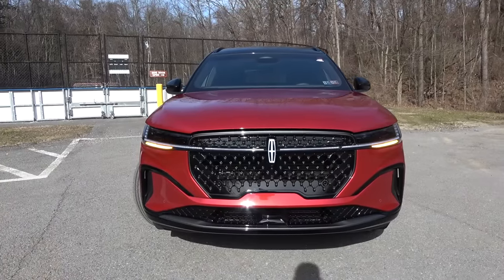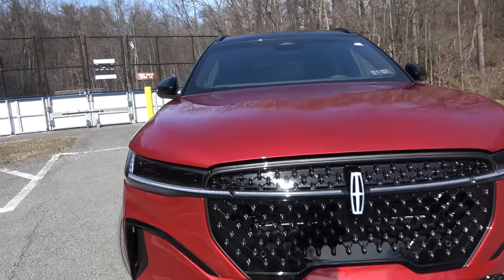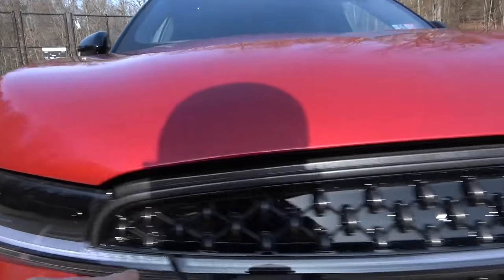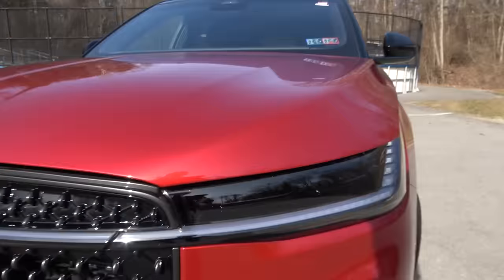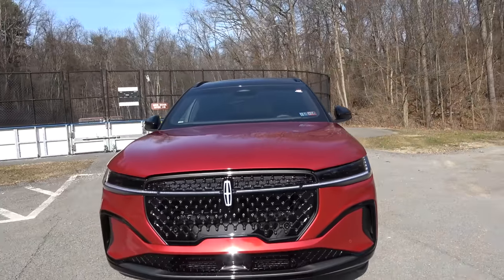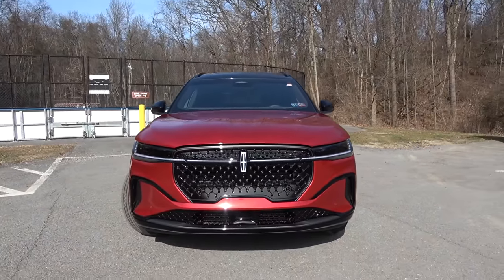Now, as we get to the front, we got new LED lighting here as well. And this just wraps around through the whole grille, even the emblem. You know, it's just a classy, very nice look to the new Nautilus.